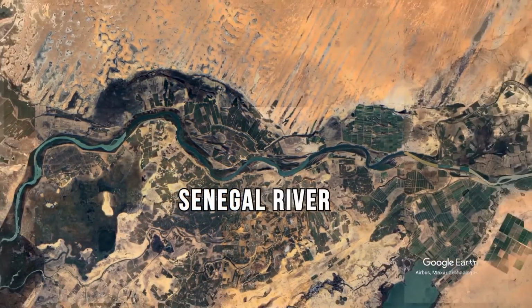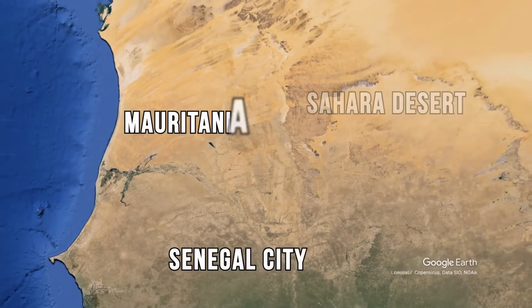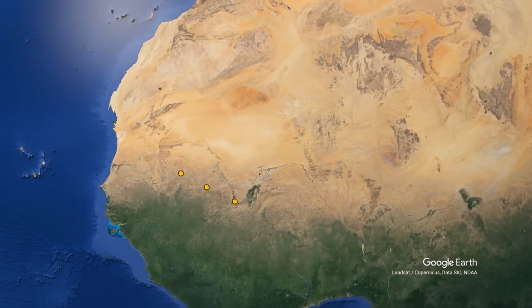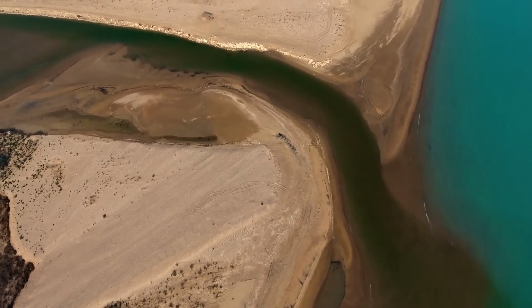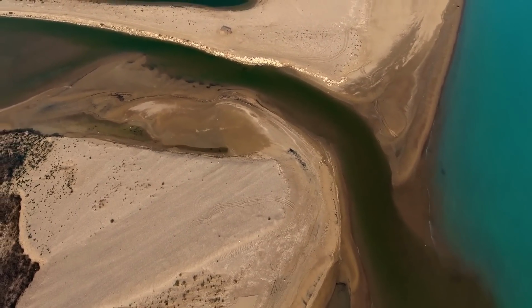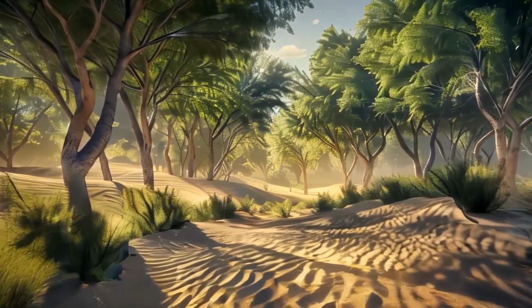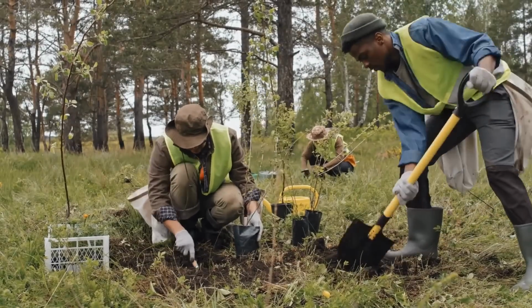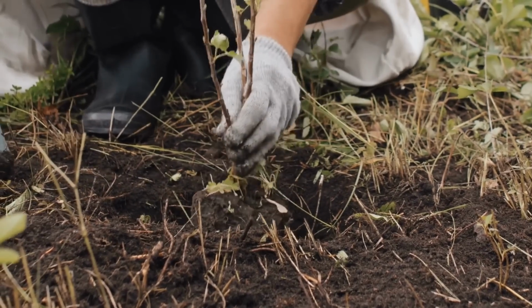The Senegal River serves as a border between the Sahara Desert, Senegal City, and Mauritania. When you look at this area from space, you'll see how the desert is expanding to Senegal because the vegetation along the riverbank is almost non-existent. Forests can serve as a barrier, stopping the sand from getting blown away and the desert from expanding. An effort to create a great green wall is being made, and how they do it is actually quite impressive.